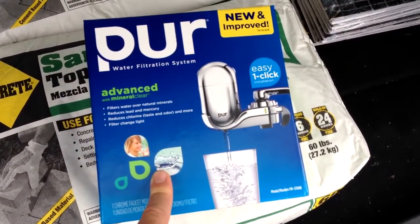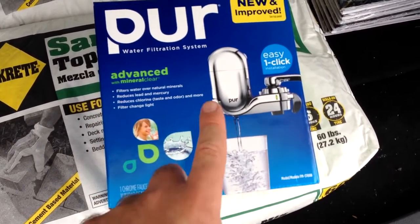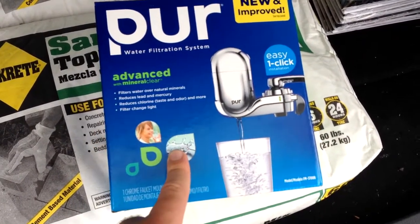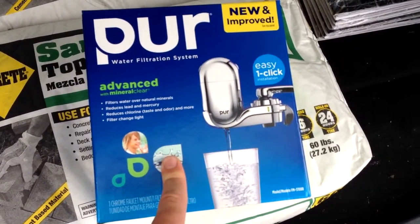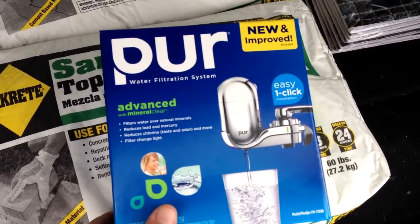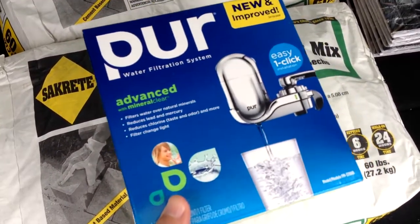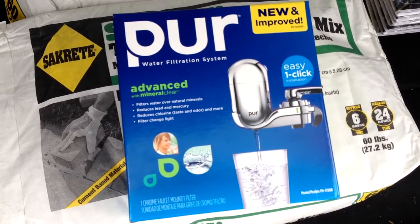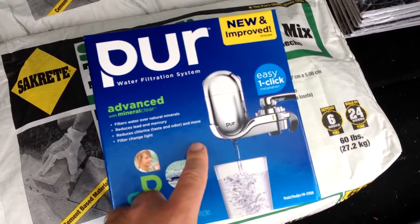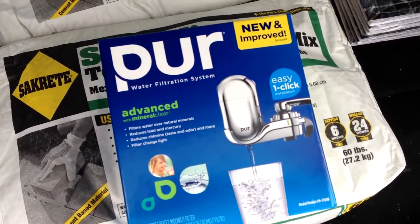This was $26, and the replacement filters, they're both good for 100 gallons. The replacement filters for this are $17. Now the Brita brand filter is cheaper. It's $18 for the filter, but the replacement filters are $25. So after your first change, you break even, and then after that, you're losing money going with the Brita. So I went with this, and that should dramatically help the water we use for cooking and drinking and my coffee and my Crystal Light and all that good stuff. And 100 gallons should last quite a while for that.